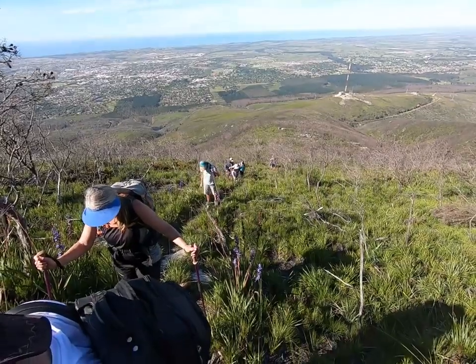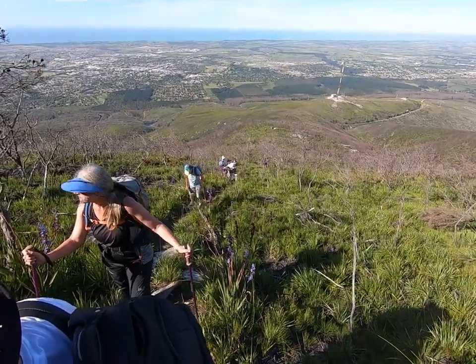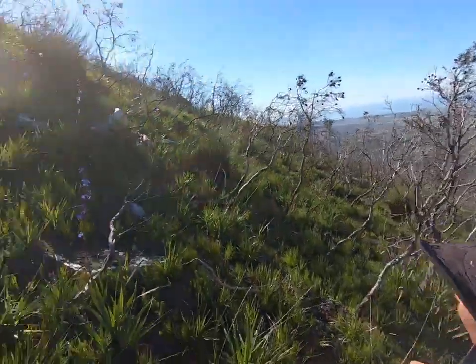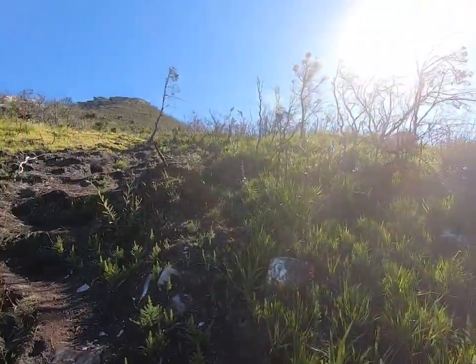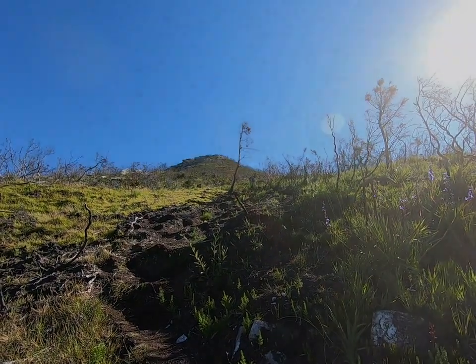So I hope you get a feel for what's happening on the video here, how steep the path is. This is about one of the steepest sections we've got. And looking up, I have to strain my neck. That's how steep it is.